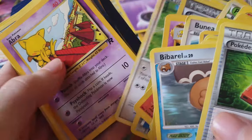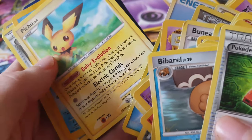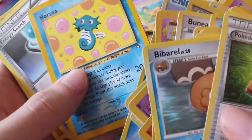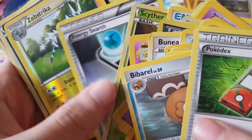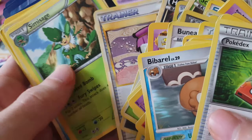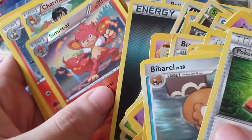Oh, again, some old cards now. Ooh, that Pichu looks really cute. And you got a little horsey. Ooh, and a cool looking Cipher behind it. That art Cipher's sweet. Ooh, you got Iggy Buff. Come on, man. We've got to find some more gold.